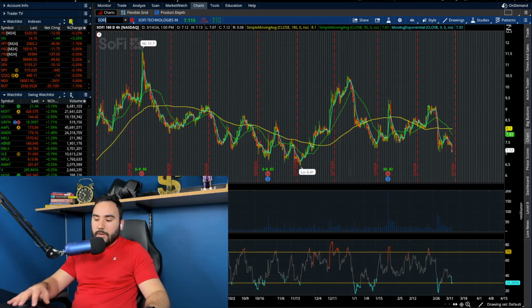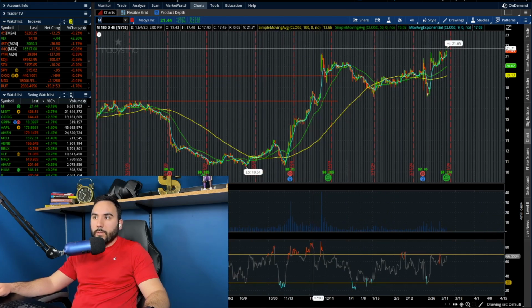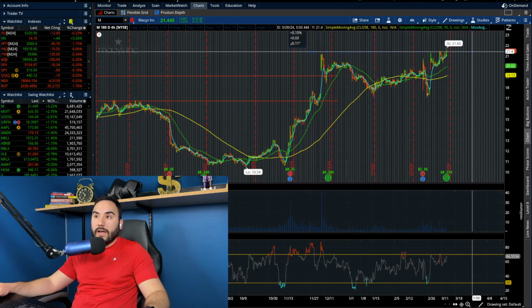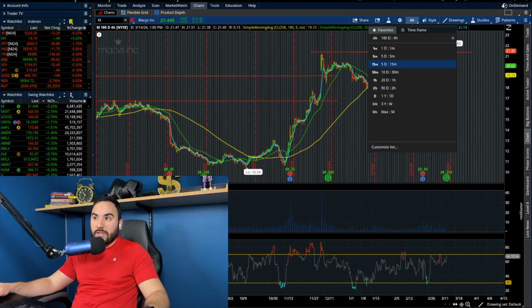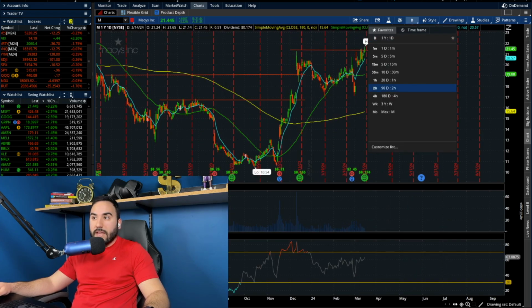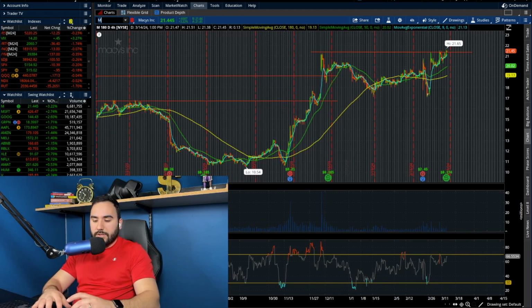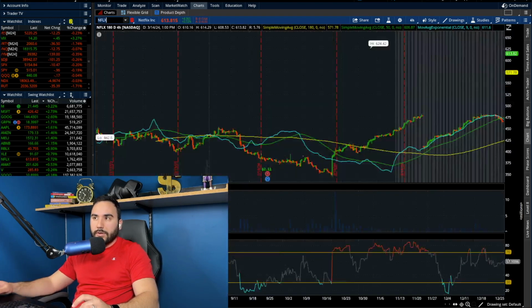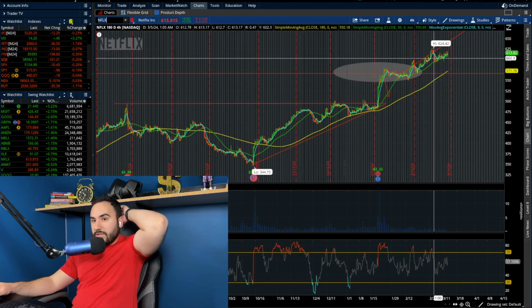Macy's is up a good chunk. It looks like this is up over 3%. So it looks like we're starting to now break out of the highs from a couple of months ago on Macy's here. So we might be seeing potentially more upside there, as this could be a breakout play. So that's Macy's. Let me see what else do we have here. Looks like Netflix is moving, which I believe I covered earlier. That's looking to maybe take the highs out at 624. We'll see how that plays out.